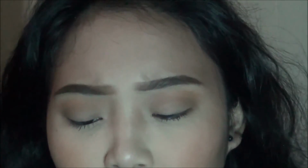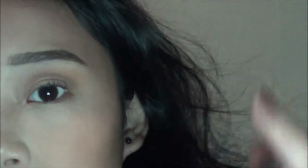Now once I'm done with my eyeshadow look, I'm going to go in with my eyeliner. So this is from Revlon, and this is a felt tip liner. You could use the other kind of liquid liner that has a longer tip, or you could use a pencil or a gel liner. It's all up to you. This is just what's easier for me to use. It's really quick and efficient.